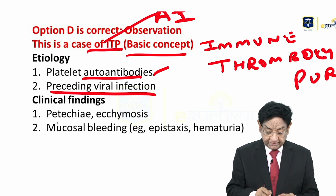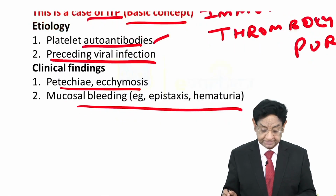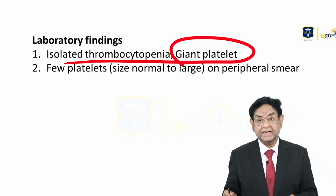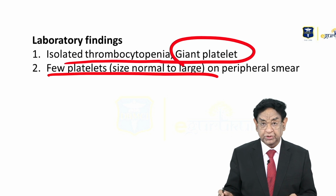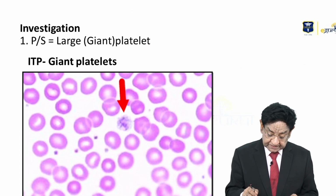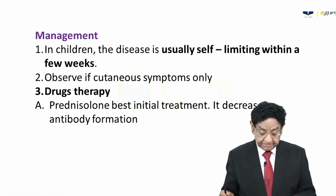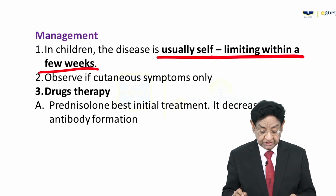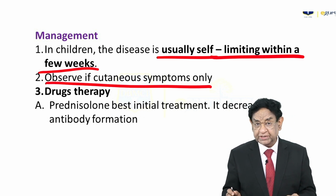Clinically, the patient may come with petechiae, ecchymosis, mucosal bleeding, epistaxis or hematuria can be there. Lab report: isolated thrombocytopenia, giant platelets are seen in some cases. Few platelets are normal or large, as I told you, that is giant platelets. Investigation, giant platelets are seen, like in this case, you are getting a big platelet. Management: the disease is usually self-limiting within a few weeks.